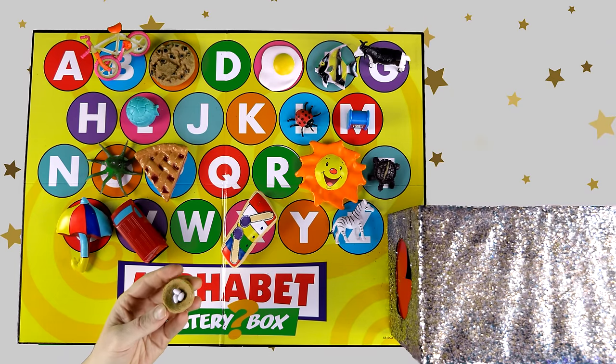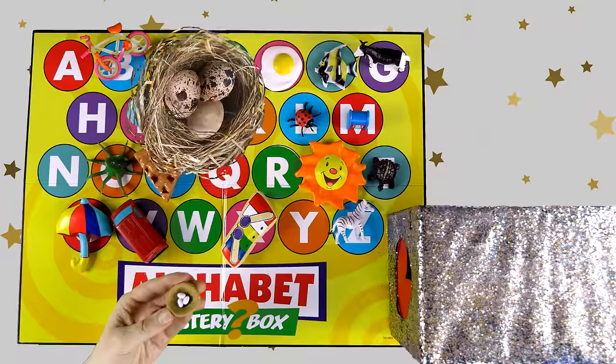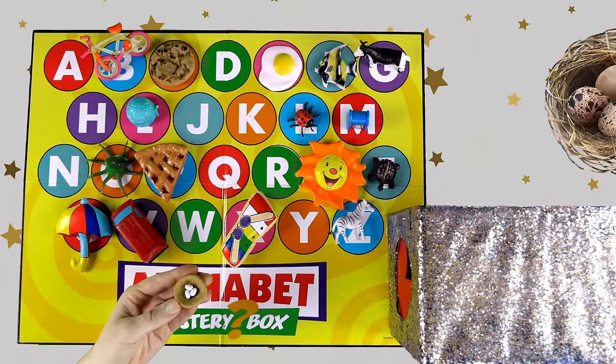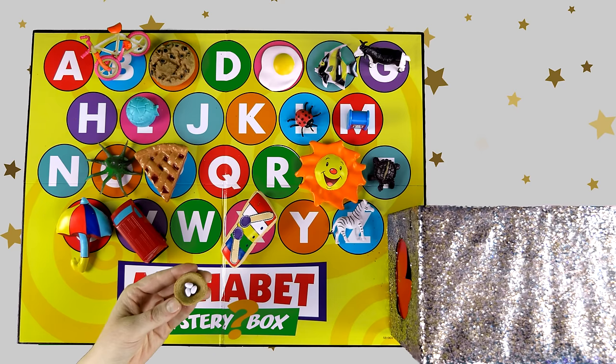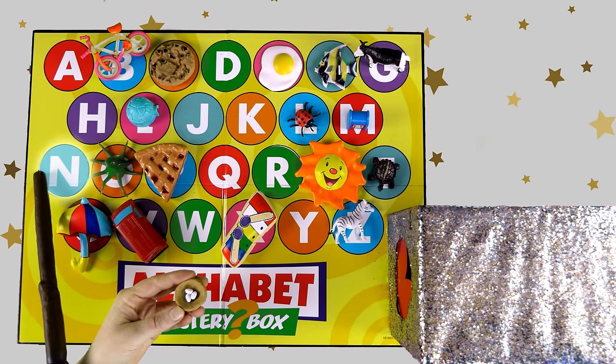What is that magic sound? Listen real careful and you will hear it first. Nest. Did you hear the first sound of nest? What is that magic sound? Nest. What letter makes a sound? The letter that can say it is the letter N.